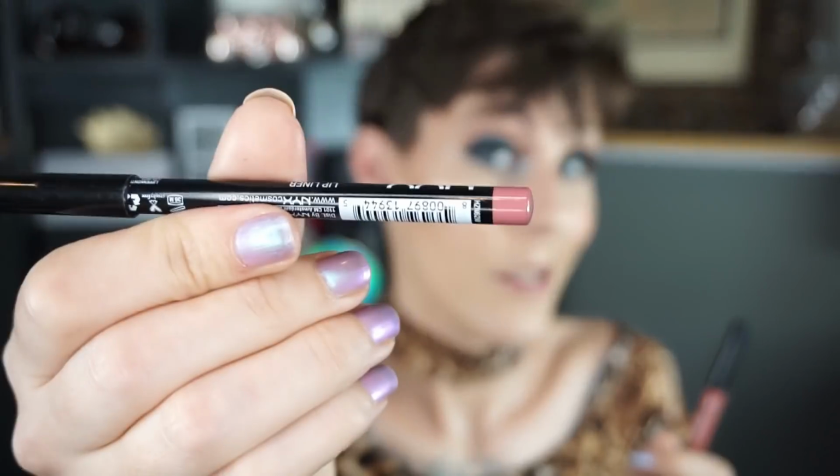I have the Milani Color Statement lip liner in fuchsia. This will obviously go with those fuchsia colors that I picked out. I have the NYX regular lip liner in nude pink, which is, again, just like it sounds, a nude pink. Shock, surprise, right? And then finally, I have my Buxom Plump Line lip liner in Incognito. I love this one.